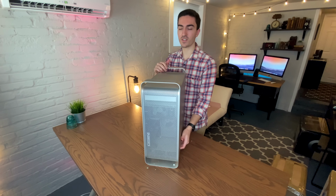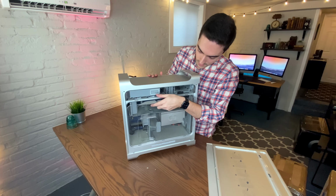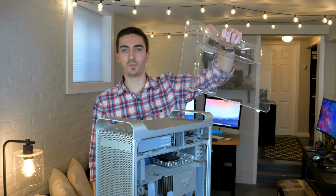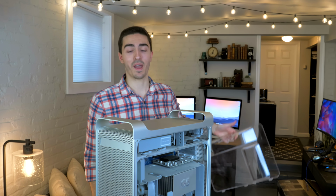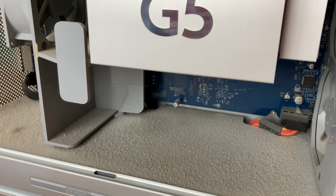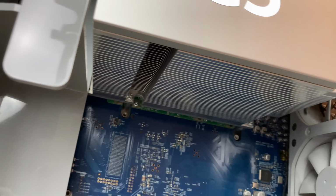So let's open up the side panel and see what it looks like. Definitely got some dust going on. Oh, that's cool. Look at that little plexiglass door in there. I've never owned a Power Mac. So here we are on the inside of the Power Mac G5. You can see there's our big G5 heatsink. This is a serious piece of cooling hardware. Look at the size of it.